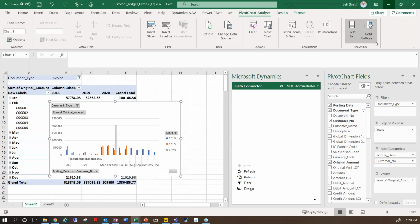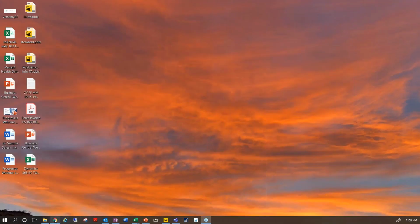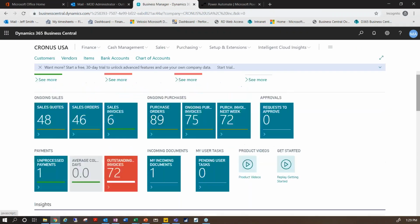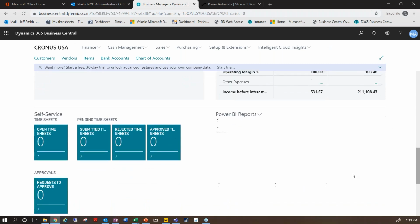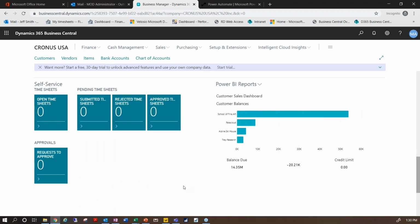As I go back into Business Central, I'm going to just show you a few more things related to navigation. Depending on your role, you have quick access to things like your certain posting or control accounts. You can make visible trial balance. And also you can have Power BI reports that are going to be visible for you as well.